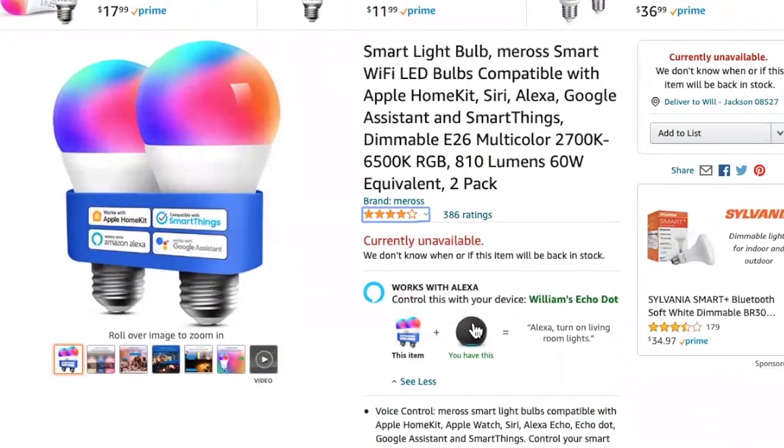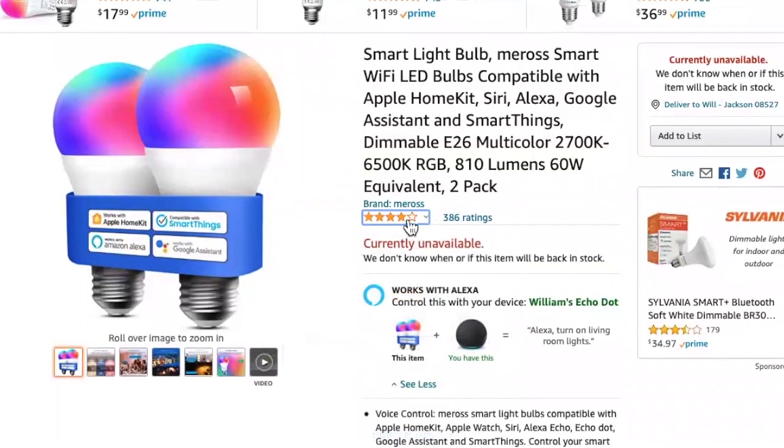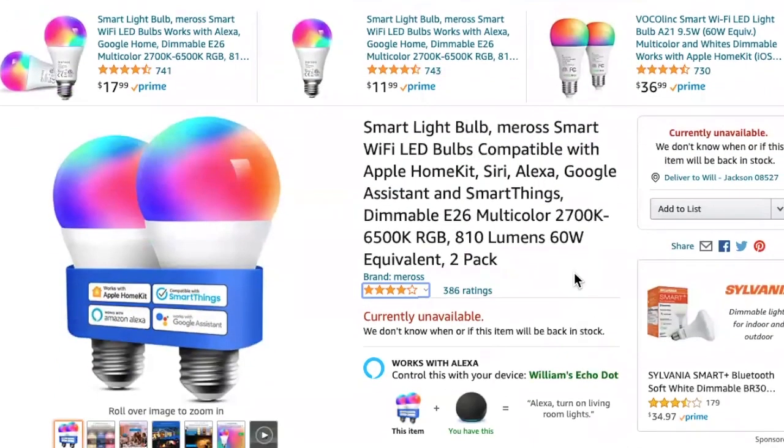Now, if you look on the screen right now, you'll notice they're not available, so it's actually very hard to get these. I believe when I ordered them, they were right around $29 to $30 for a pack of 2, which is the only thing I needed. I was getting them for my baby's room. It's not as important for me to have the Hue ones in that room, because for the first 6 months I'm not even going to be using them. But I think going with these lights is a smart idea.